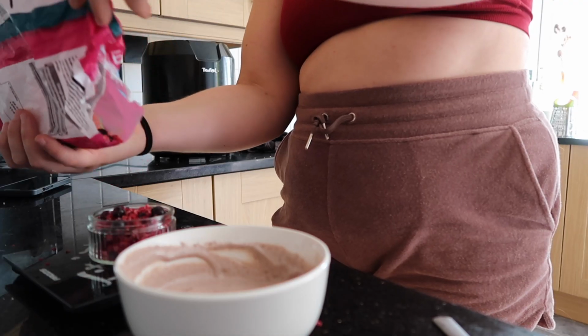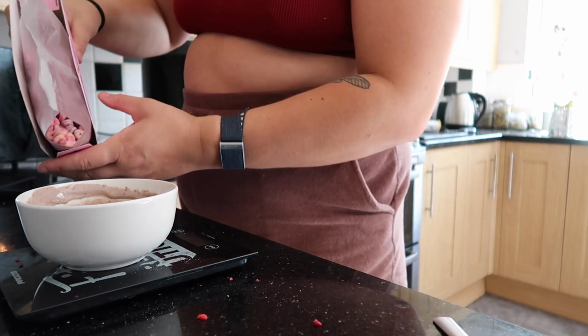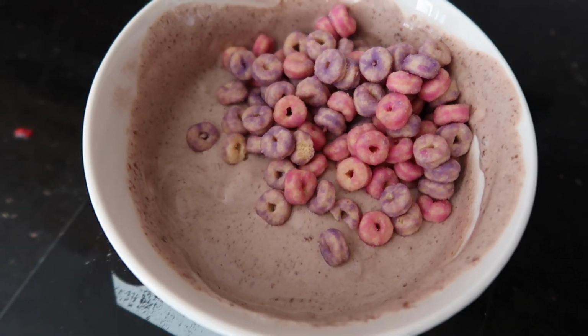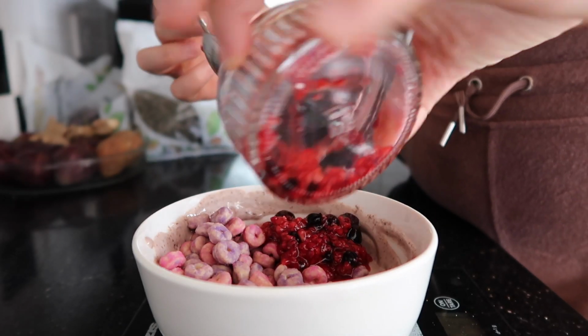Chloe's encouraging me to eat fruit again, and because of my ED recovery, I was really worried about eating fruit because I was honestly scared of sugar, but she's taught me that it is okay to eat sugar, especially to refuel, because it replenishes those glycogen stores and helps you recover better, and also they're so nutrient dense.